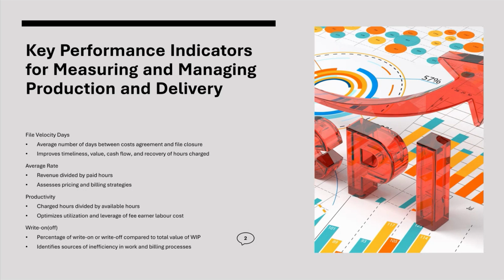Whilst you've got amounts of time being entered into work in progress, if that doesn't get billed, it further impacts on your profitability. Focusing on your write-off percentage and your write-off dollars identifies sources of inefficiency in your business, which might mean people spend too much time on that work, or you've got inefficiencies in your billing process, which enable people's perception of value to dictate the amount that gets billed, and so they naturally just write off some of their time, even though they probably haven't put it all into WIP anyway.